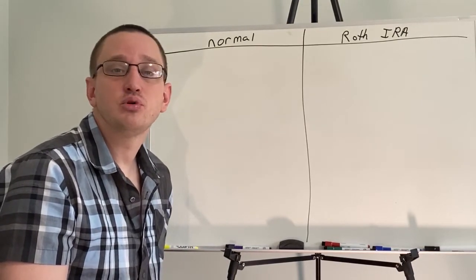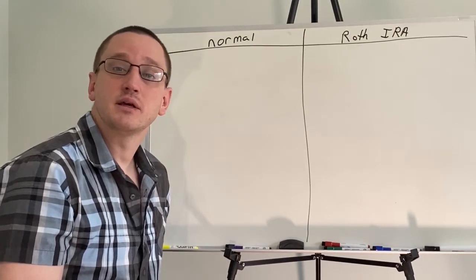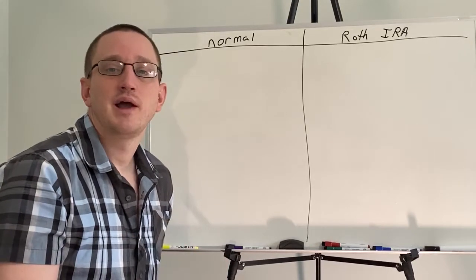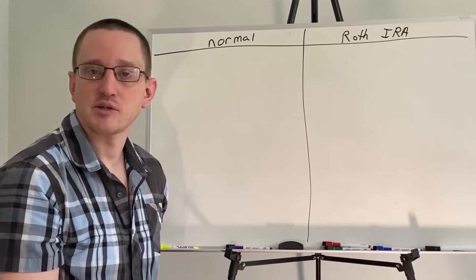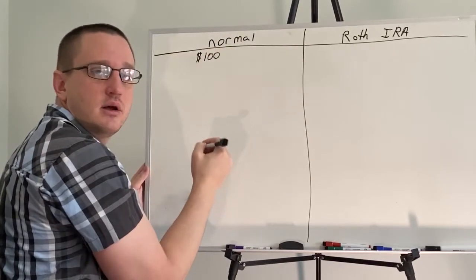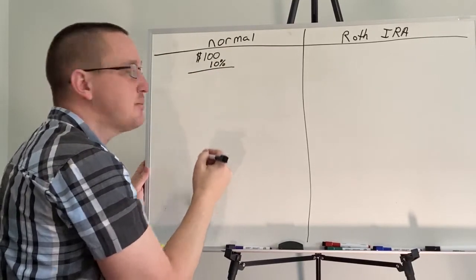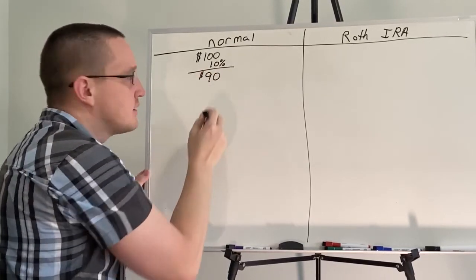You see, your employer is going to withhold taxes from your check. Now, there's a lot of different things that get withheld: state tax, social security tax, that kind of stuff. But for today, we're going to keep it simple, and we are only going to remove federal income tax. So let's assume for our purposes that you are in the 10% tax bracket. That means that when you earned $100, Uncle Sam and the IRS are going to take 10% of that. So your check at the end of the month or at the end of the week is only going to be for $90 instead of $100.